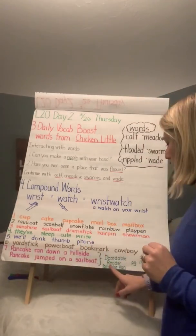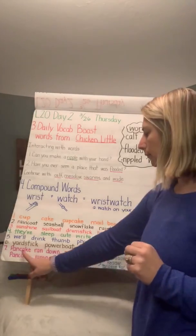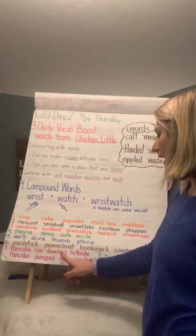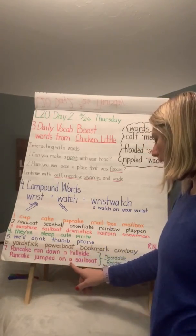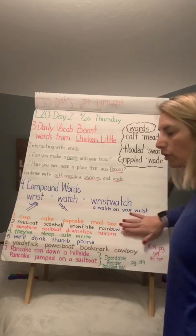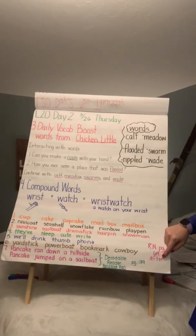Sentences come from the Decodable Reader. Pancake ran on page 139. Pancake ran down a hillside. Pancake jumped on a sailboat. When you're done with these, you need to do Reader's Notebook, page 64.